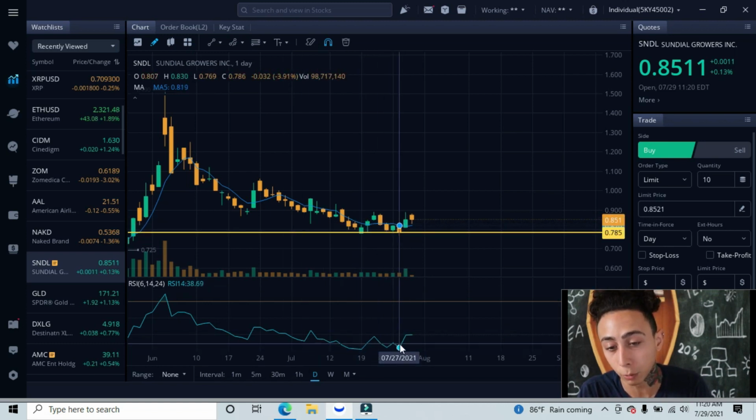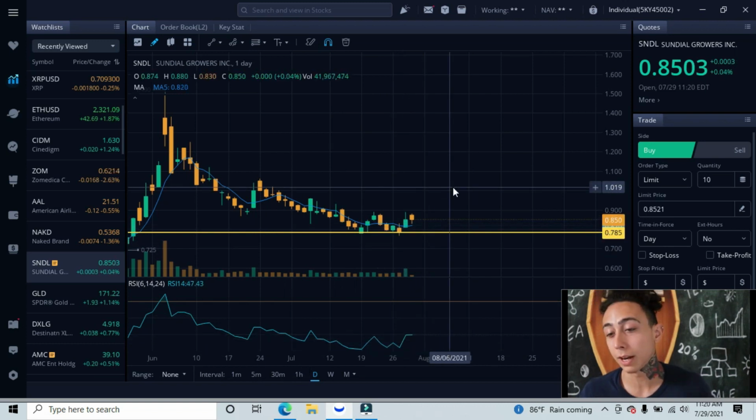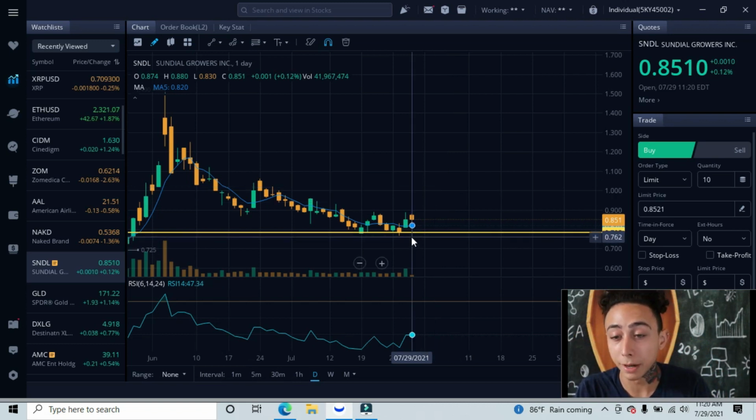The RSI looked like we were a little bit oversold, now starting to correct. So getting in at this point in time could be a great buying opportunity. So we set our stop loss, or a mental stop loss, at least under the 76-cent area. If things do go sour, we'll be able to get tagged out, wait for a better entry, while at the same time protecting our portfolio.